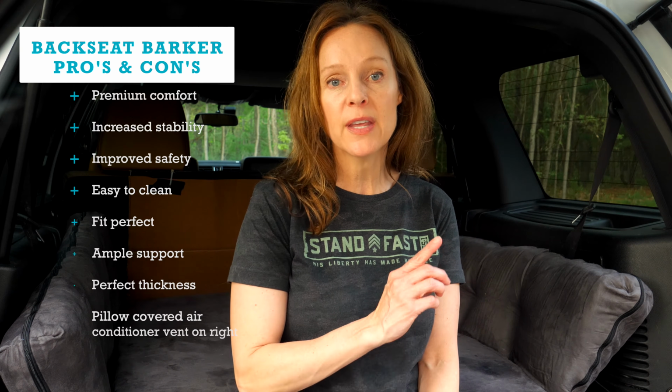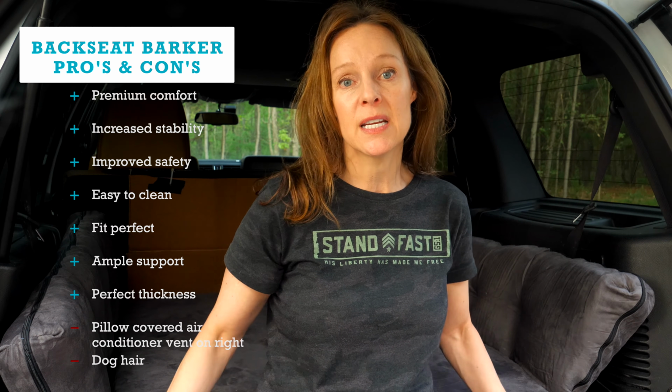Okay, so here are the cons though. The bolster, the pillow on the right side, covered the air conditioner vent. This is likely a unique issue with our model SUV and was easily resolved by shifting the bed 90 degrees. Dog hair is a problem. You may want to purchase an additional cargo liner to cover the carpet or get a dog hair remover tool like the Chom Chom roller, and there's many others. Keep in mind the dog hair issue for us was worse because we couldn't position the bed properly due to the vent issue.